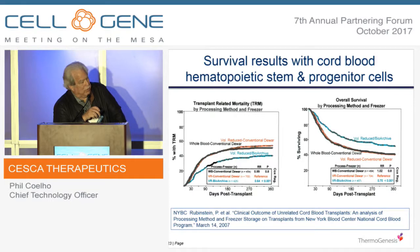We didn't cover all the manufacturing process because it's a 15-minute process. All this data was generated by Dr. Pablo Rubenstein, the father of all cord blood banking.